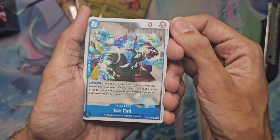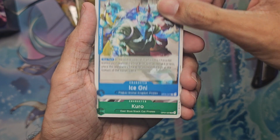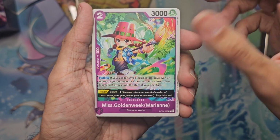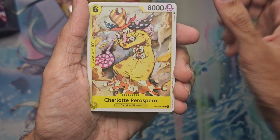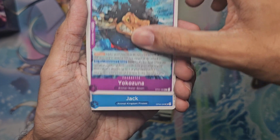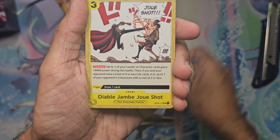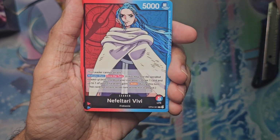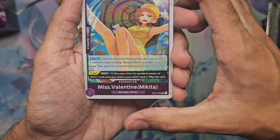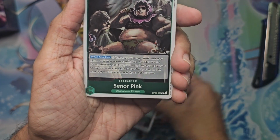It's been a while since I've opened One Piece, guys. All right, we got ourselves Ice Oni. We have ourselves Kuro. Miss Golden Week. Charlotte Perospero. Barrier. Yokozuna. Jack. Diablo Gem. Joe Shot. Nefeltari Vivi, leader card. Miss Valentine. Senor Pink.